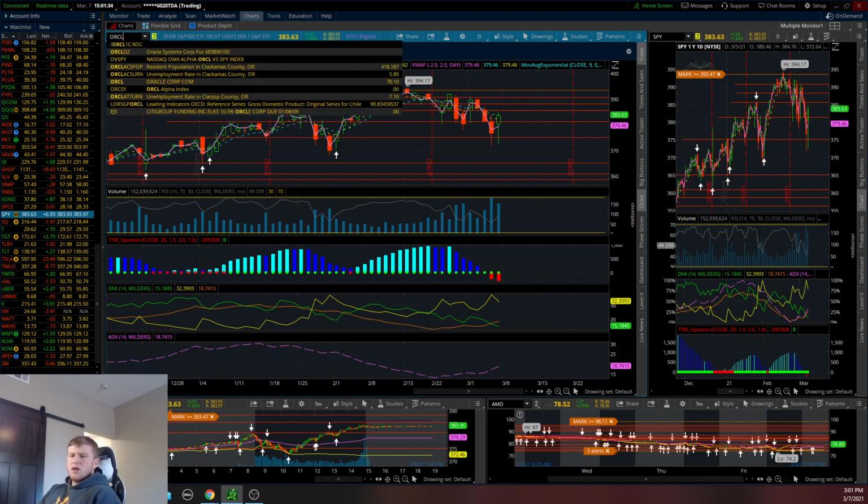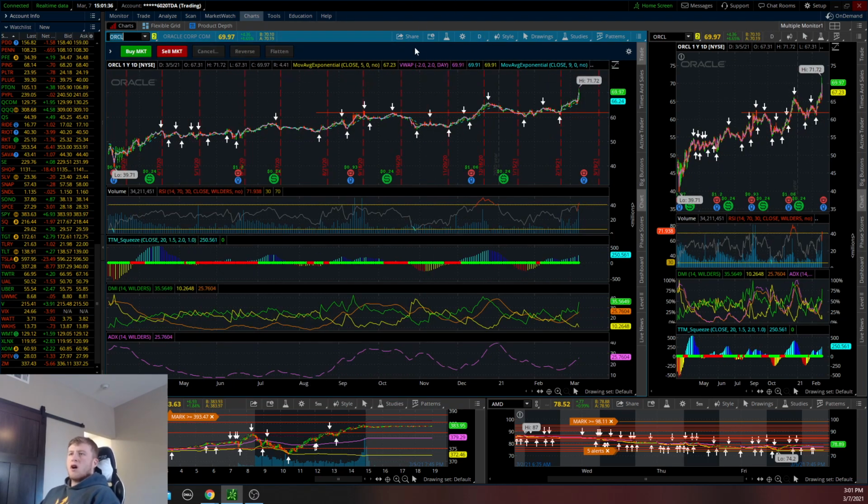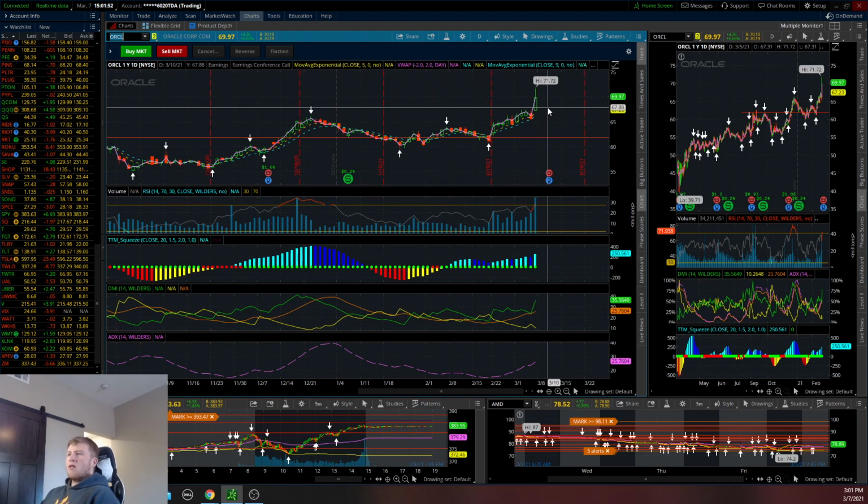First play of the week is going to be Oracle. What a strong day we saw here. Oracle typically, for those of you who are trading who have seen this ticker before, not a very volatile mover here, but we are moving a lot here on Friday, up 6.65%. Heavy volume, trading almost 35 million shares on the day here, breaking all-time highs with strength.